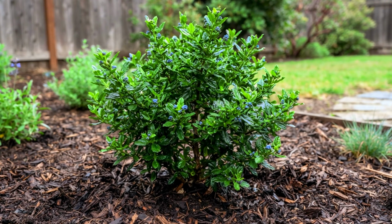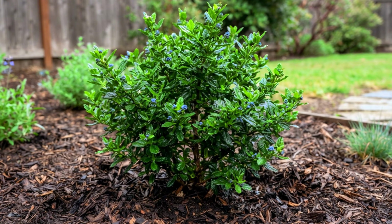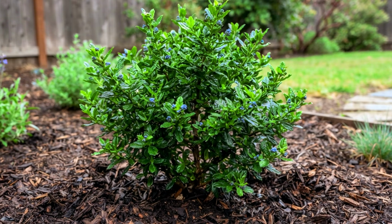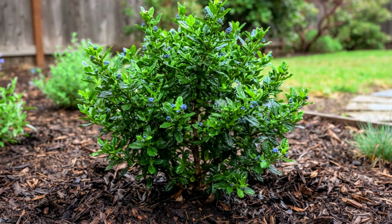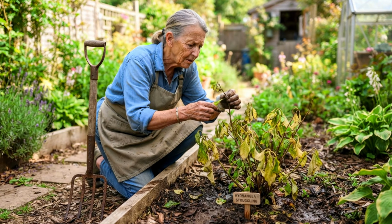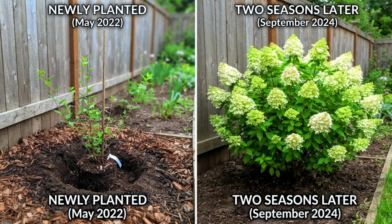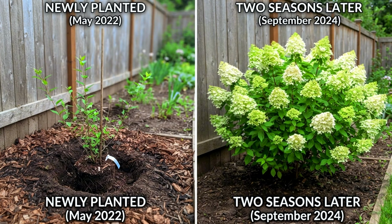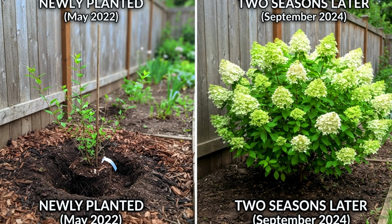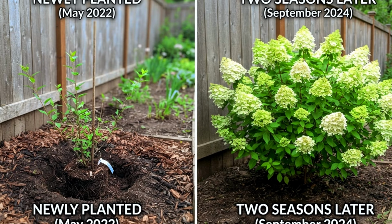Give every plant the room its mature size actually requires, even though it looks sparse and unfinished at first. And if a plant is clearly struggling after a full season, not just adjusting, but genuinely declining, it's usually better to replace it early than to keep nursing a lost cause for years. That first 1 to 3 growing seasons really does determine most of what happens afterward. Get the establishment right, and the plant more or less takes care of itself from there.